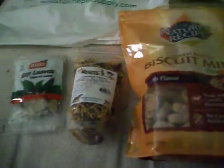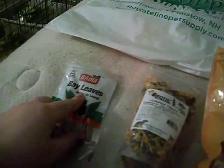Here are 1, 2, and 3 things that are not from there. The first thing are bay leaves. These are for my gerbils. They're organic and they are really good because these are a great treat for gerbils. And they're only 99 cents. You can kind of see they smell great. I actually just really like the smell of bay leaves. I'll take one out and I'll show you. This one's all crinkled up, but it's just a little leaf and it's got a great scent. People use them in soups and stuff.